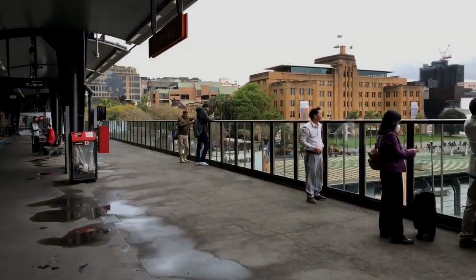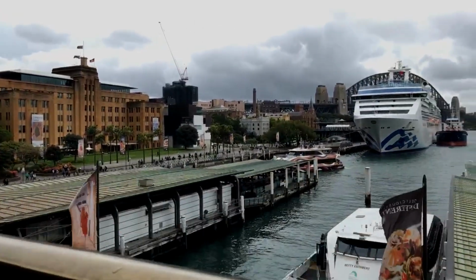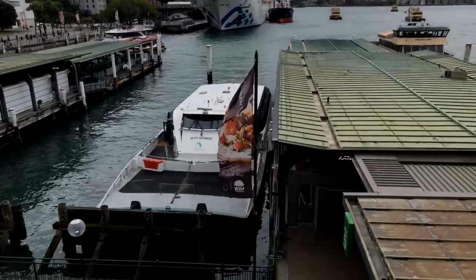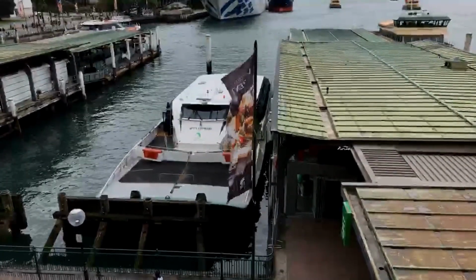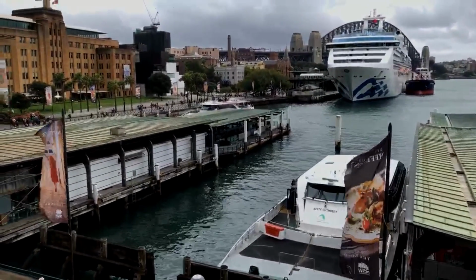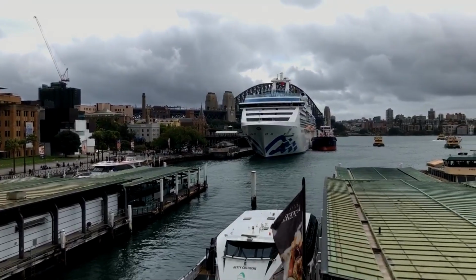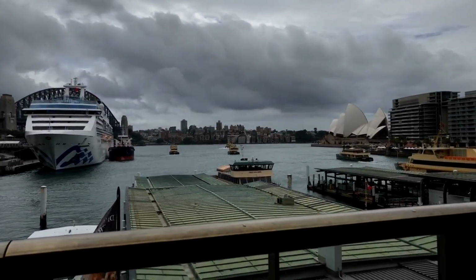So here's another viewing platform at the Circular Quay train station. That's a river cat down there, a twin-hulled river cat called the Betty Cuthbert. Betty Cuthbert was, of course, one of our Olympic runners. All right, let's head off. Look at all those ferries.